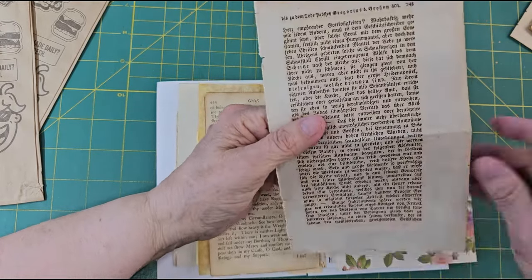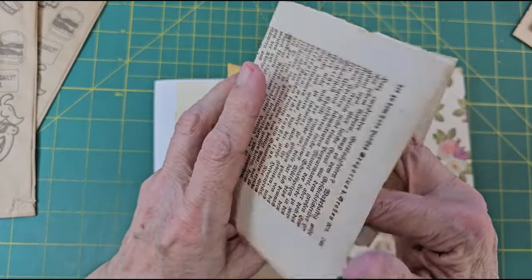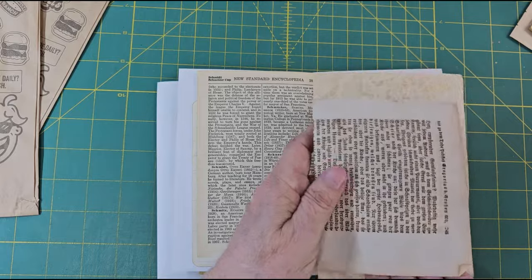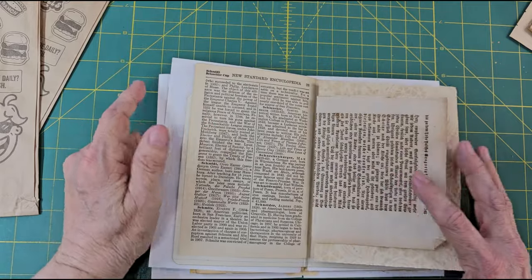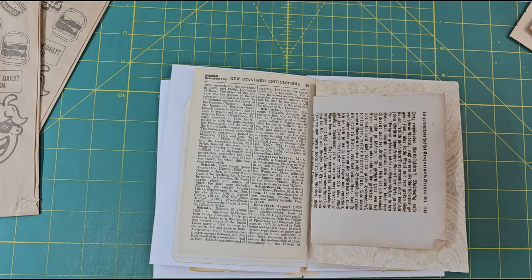Now, this one was folded. How about we do this one? And let's, what if we put that in here? Okay. Okay, I think that can work.